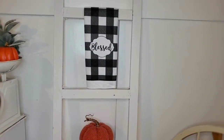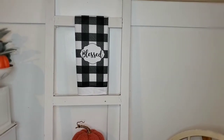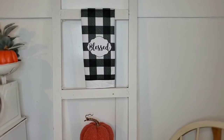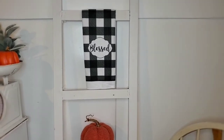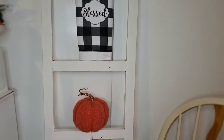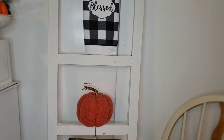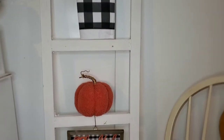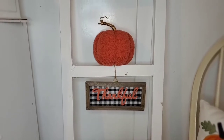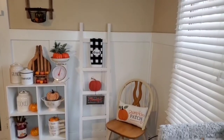I do follow a couple of YouTubers, and she showed how to do this ladder. I cannot remember her name for the moment, but I'll be placing it on the right side and let you know who it is. But this napkin, I bought it at the 99-cent store. That large or medium size orange pumpkin is from Target, and that thankful like buffalo check mini sign is from the 99-cent store. And farther away, this is how it looks.